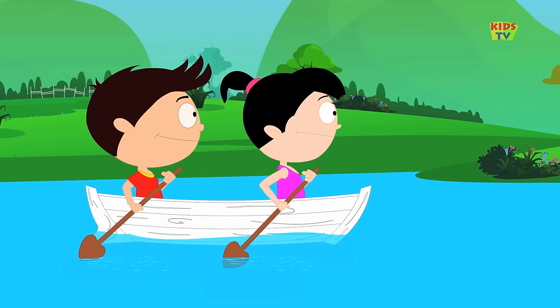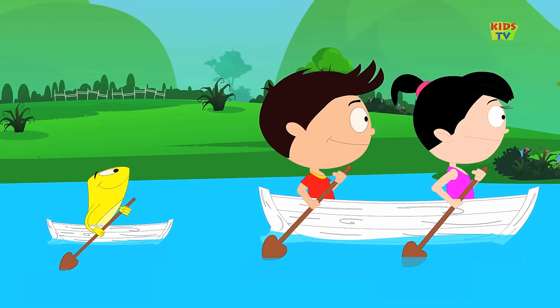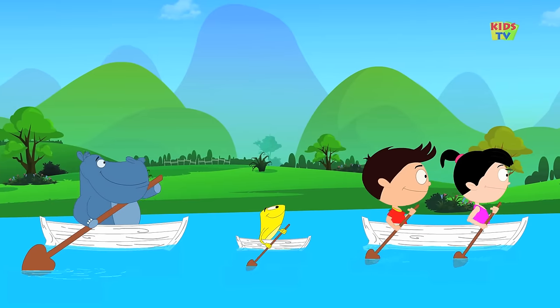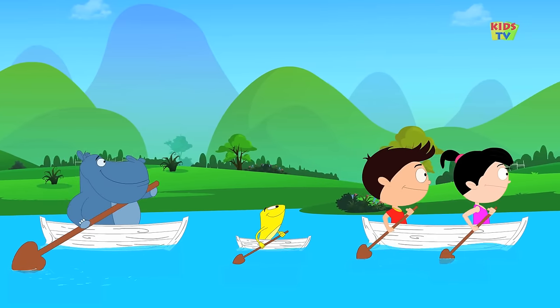Down the stream, merrily, merrily, merrily, merrily, life is but a dream. Row, row, row your boat gently down the stream, merrily, merrily, merrily, merrily, life is but a dream.